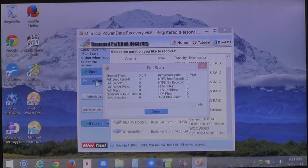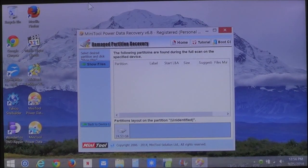Now this is going to take about 45 minutes. So we're going to let it scan, and then I'm going to show you the results. Once the scan is complete, as you can see here, it no longer shows any partitions on here. No data whatsoever. This is the importance of deleting or erasing. This is what I call secure erase.